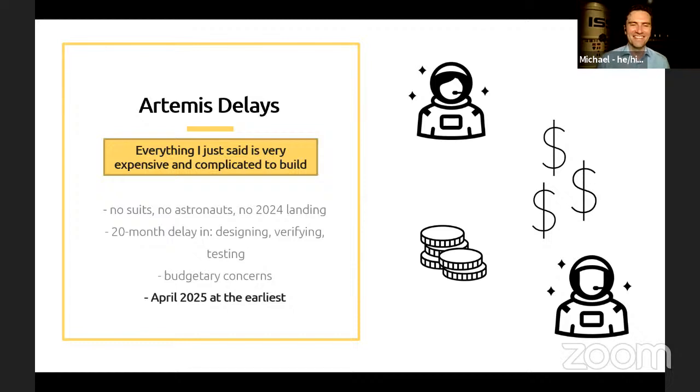Yeah. It's just me. But all of those things are very expensive and complicated to build. And so this has led to a delay in the Artemis mission. So the plan was to land on the moon again in 2024, put humans on the moon again in 2024, but with no suits, there can be no astronauts. And so there will be no 2024 landing. And so there's actually been a 20-month delay in designing, verifying, and testing the suits.